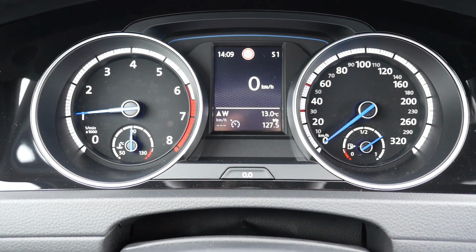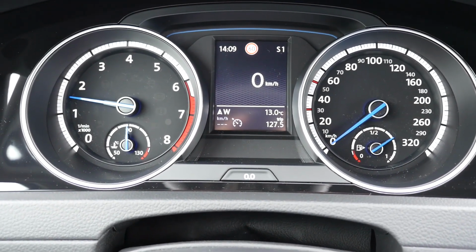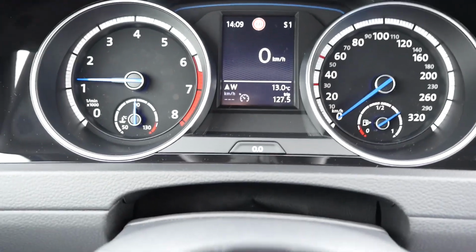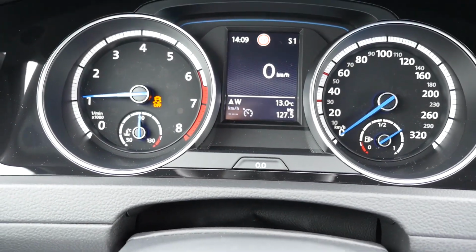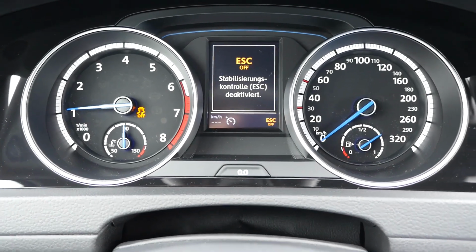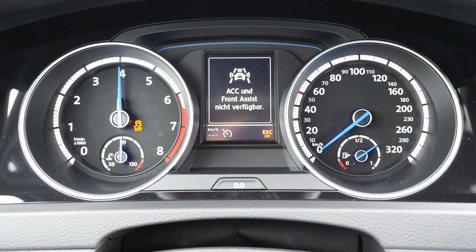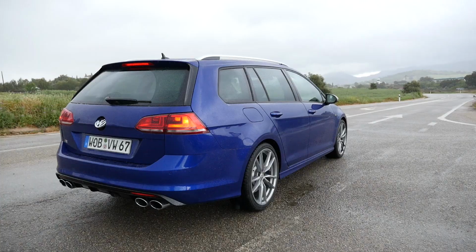So here again, when the ESC is on and I want to preload, it's not working, 1500 RPM. Then when I hold down the ESC off button for sport, 5 seconds hold, completely off. And now when I try to preload, let's see how it works.